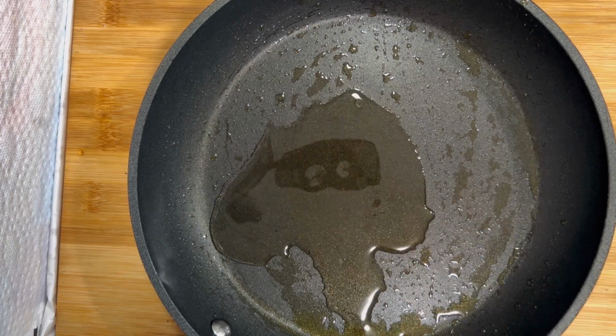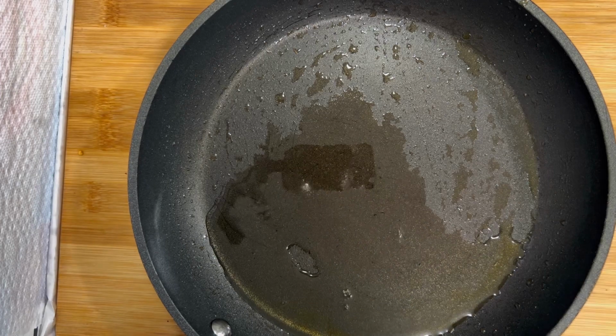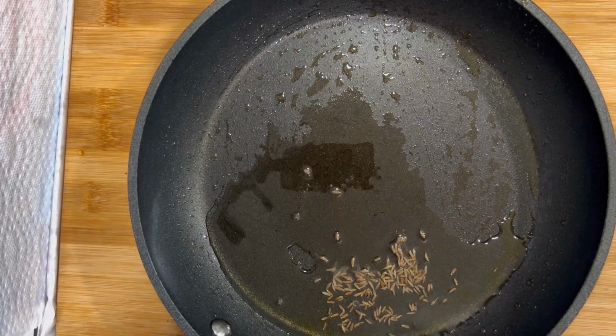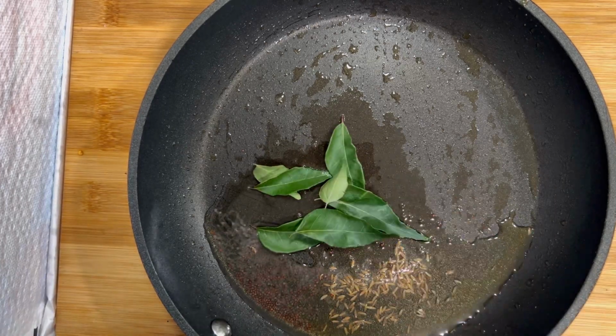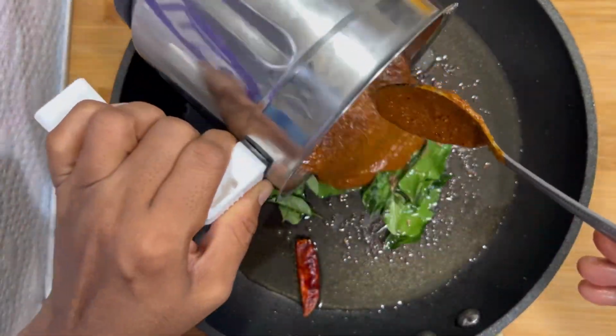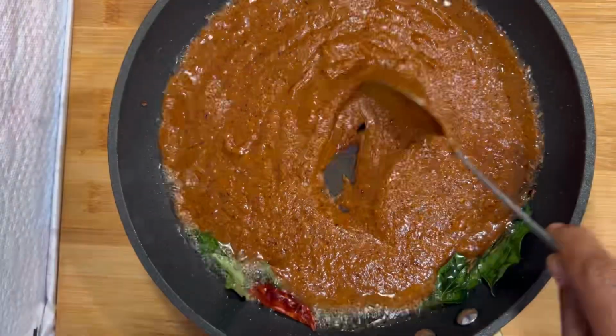You can serve the chutney as it is right away, or you can use a simple tadka of seasoning with mustard seeds, cumin seeds and a few curry leaves, and then transfer the blended chutney into this. Just give it a nice stir. After 2 minutes, switch off the flame and serve the dish.